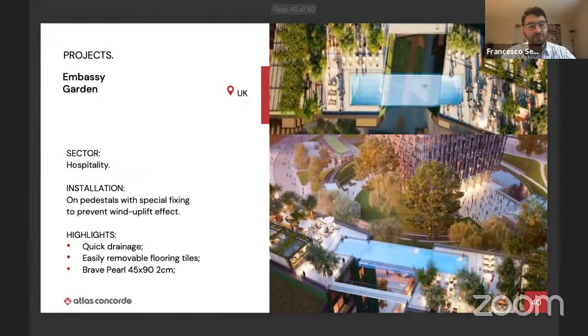It's got this 3D wavy look on top of it, which gives a little bit of movement to the design itself. Another project we have done here in London in Nine Elms is the Embassy Garden, which I think is being finished as we speak, or if it's not already finished. Anyway, it is a hospitality project, and you have this wonderful pool between two buildings. It is a raised floor installation, so it is really easy to install. The idea is that with high-rise projects and balconies, you have the issue of wind lift effect. So what's going on here is that we had the issue of fixing the foot of the raised floor to the tile in a manner in which the wind lift effect wouldn't cause any issue for our tiles itself.